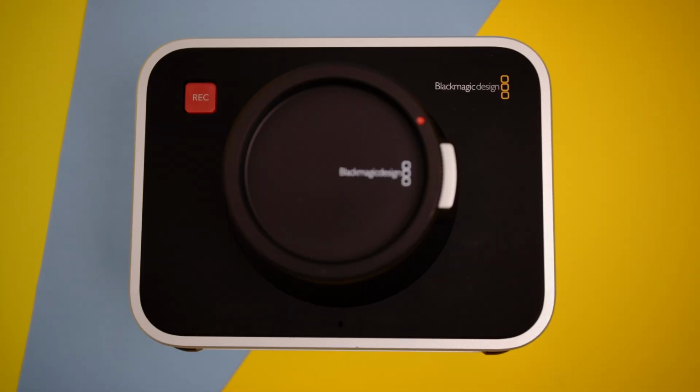Hey dudes, welcome back. I just turned this into this. That's right, I just bought myself a 2012, a 9-year-old camera for 100 euros. Let's get into it.